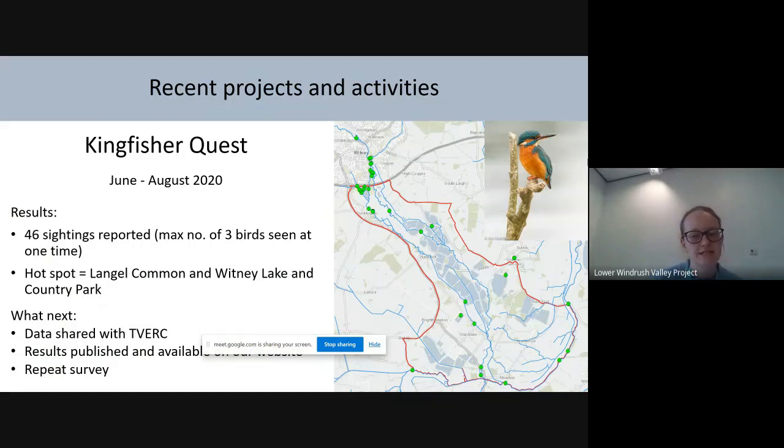So we had 46 sightings reported, and you can see up in the Witney area up here, there was a kind of hotspot of where we received the most sightings. So all of that data again was shared with TVERC, and we published this map and some analysis on our website as well.